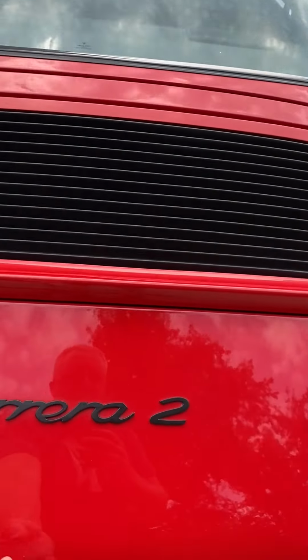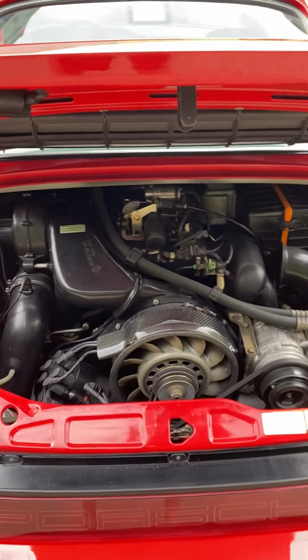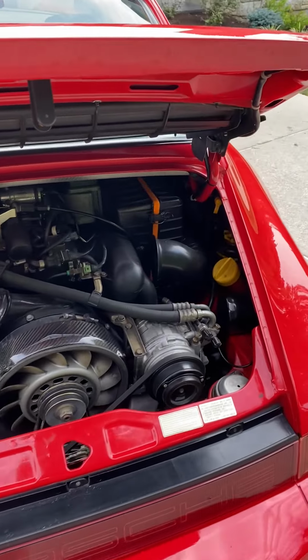The engine is in great shape. Even a little bit of carbon fiber to accent the engine itself. But everything in beautiful working order, no issues with the car.